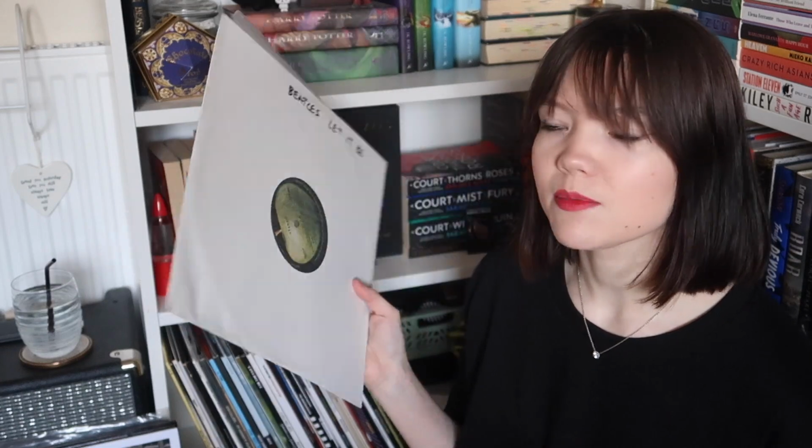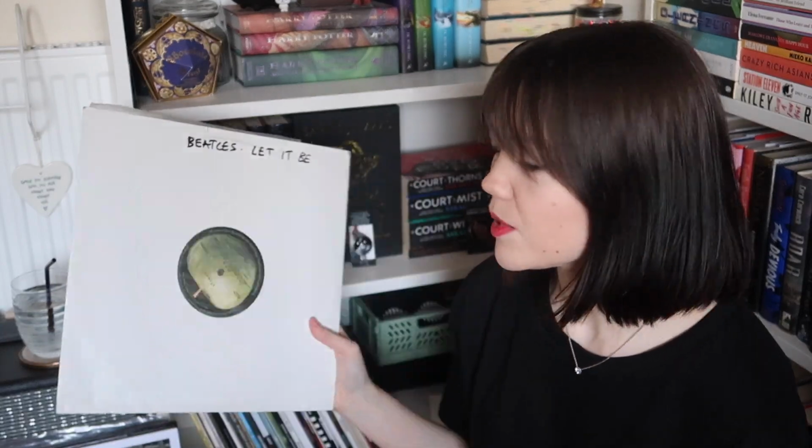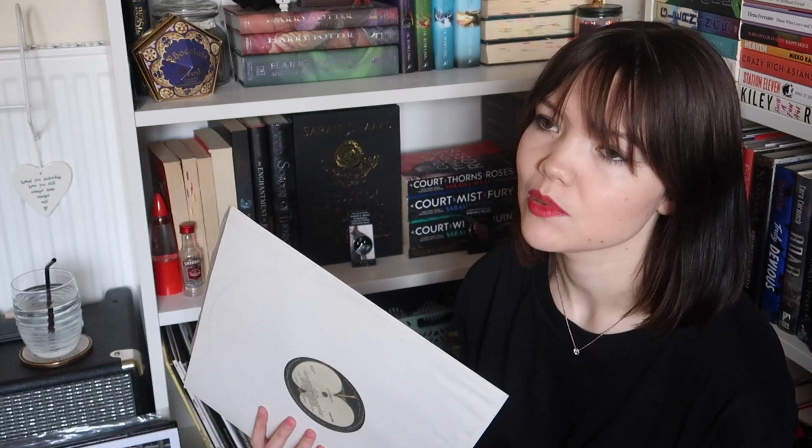So this is Let It Be. It doesn't actually have the cover on it. A first Australian pressing. I don't actually love this album, but I saw it for such a cheap price I had to get it. But I think I will probably be selling it because truly, I know people are gonna hate me for this, but truly my favourite song in this is Let It Be, and I liked some of the others, but I didn't love any of them.